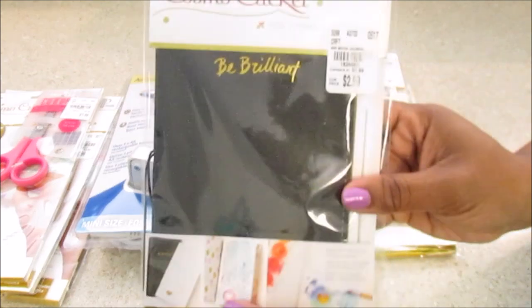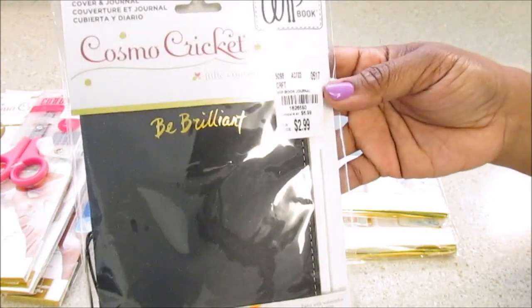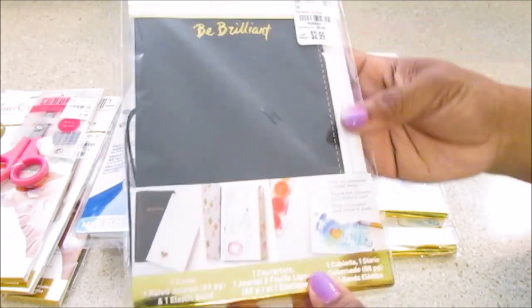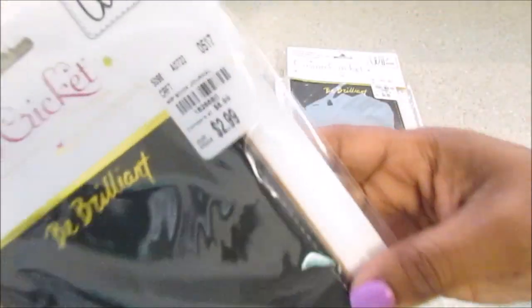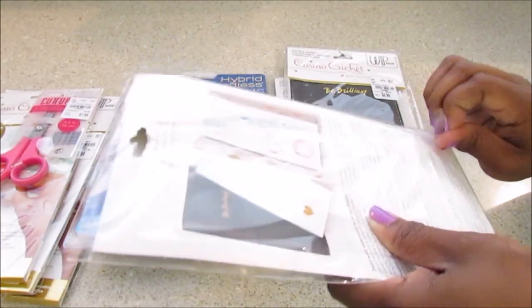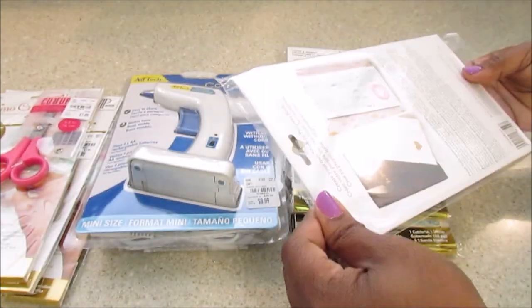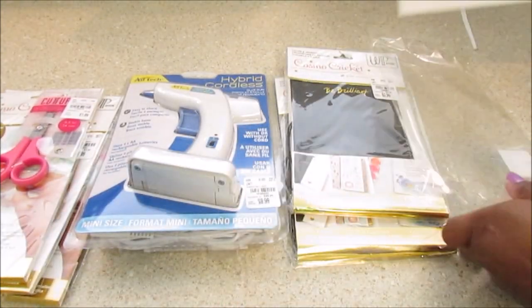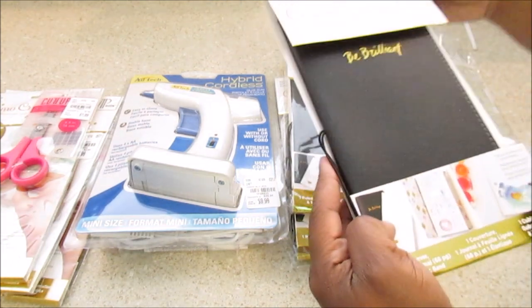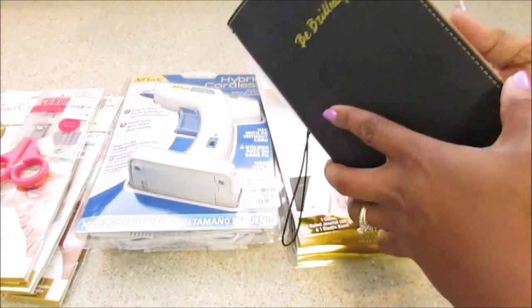So I wanted the Cosmo Cricut, what is it, Julie Comstock journal. And let me open it up and show you guys. Here is the product number if you're looking for it. They only had it in Raleigh at one store, and they only had it in Durham. I could have gone to the one in Durham, but it was showing that the one in Raleigh was closer, but I think they're almost the same. It depends on where you are, close in my area.